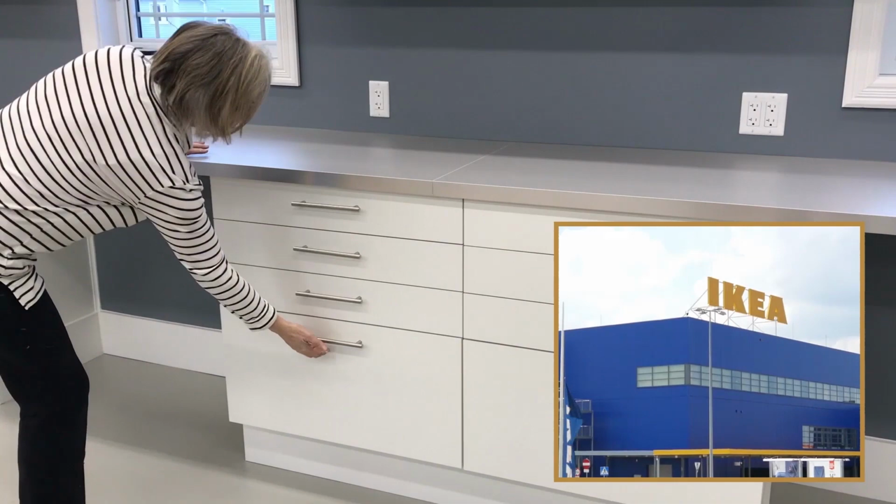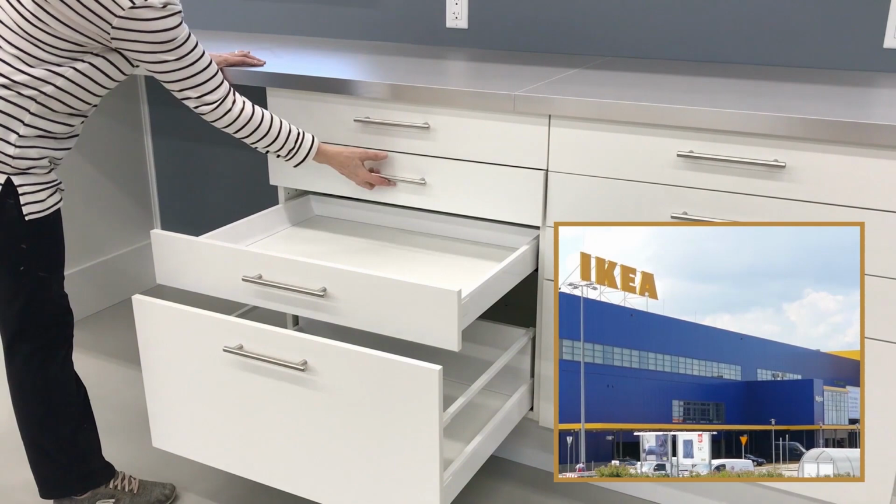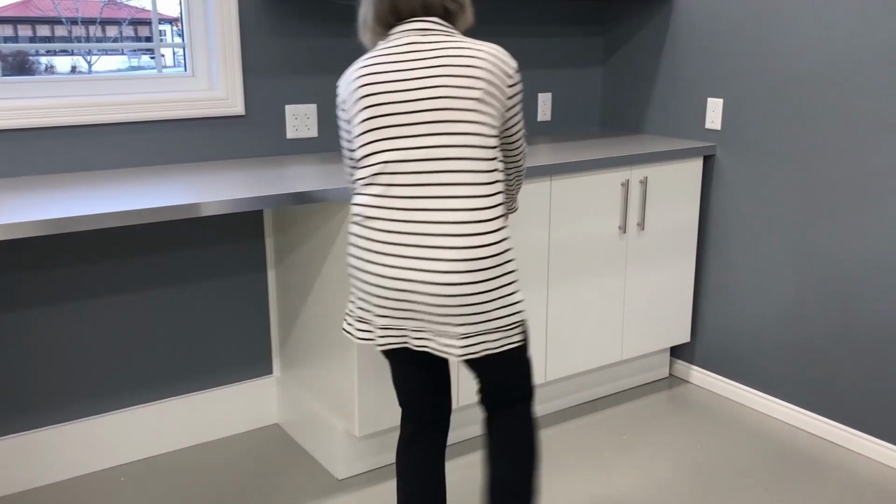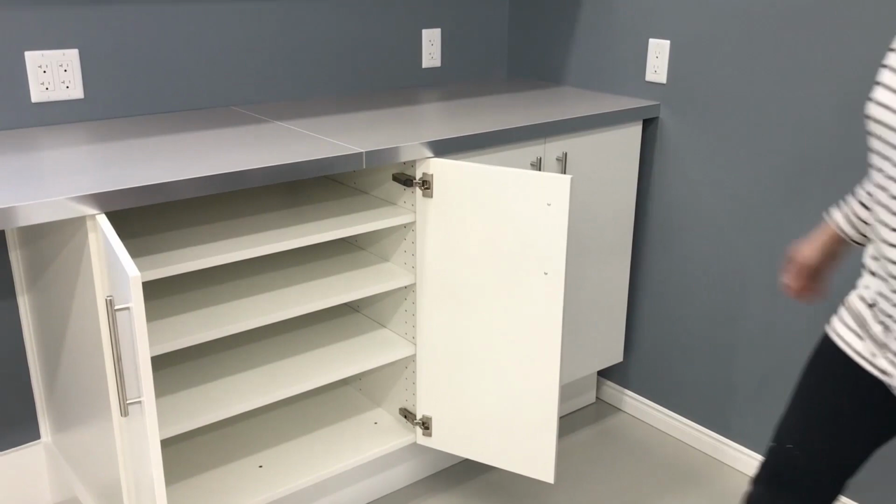The Hagerby doors provided a nice, clean look, easy to maintain, and the metal-lined drawers and hardware provided him with a 25-year warranty. Cabinets look great and suit this beautiful garage extremely well. So enjoy the photos and video.